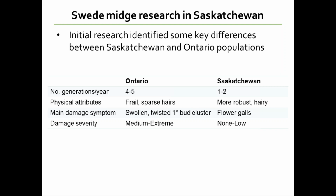They also noticed a few different physical attributes. The ones in Ontario, they thought were a little more frail looking. Surprisingly, they had fewer hairs than those in Saskatchewan, which they considered more robust or larger and also hairier. The main damage symptom in Ontario was often these swollen and twisted primary bud clusters, whereas in Saskatchewan, all they were seeing were flower galls. They could never positively associate any twisted or swollen tissue with swede midge. And in Ontario, they were seeing medium to extreme damage severity, whereas in Saskatchewan, we were seeing none to what we would consider very low.